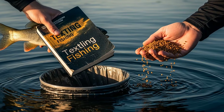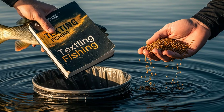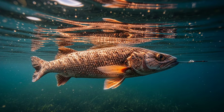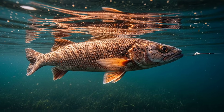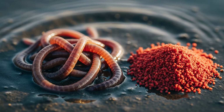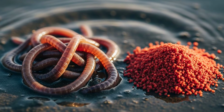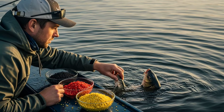By fall, the water clears up, making dark ground bait much easier to spot, even in deep water. The real mistake is blindly following textbook rules instead of reading the conditions right in front of you. For example, a red mix might actually crush it in the spring because it mimics a cluster of bloodworms. Stop following dogmas, experiment, and let the fish tell you what's working.